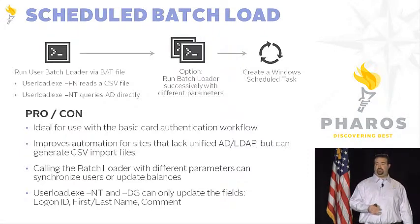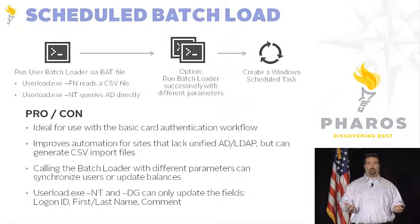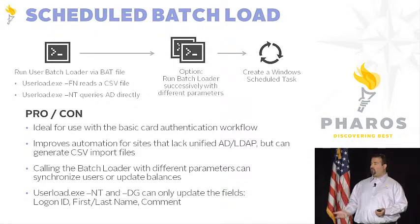In Pharos Administrator, you may be familiar with pulling in a CSV file, and it's a manual process. We can also automate this through the Windows Task Scheduler and a Windows batch script. And on top of that, we can run user load in different modes. There are different flags. We might be able to do a little bit of work with connecting straight to Active Directory.